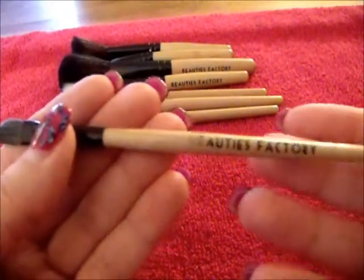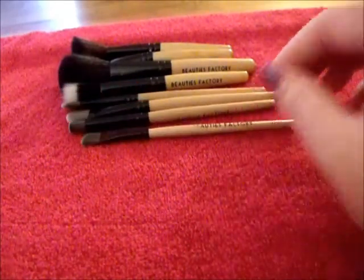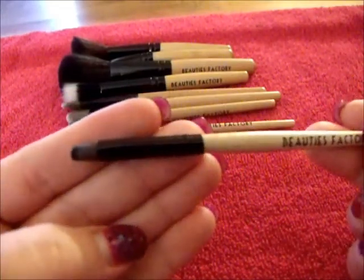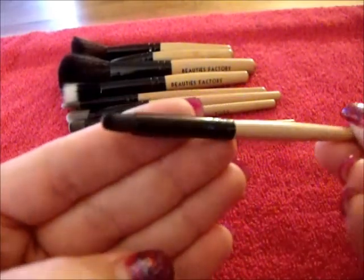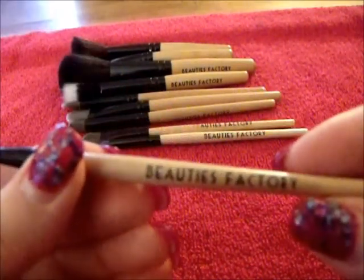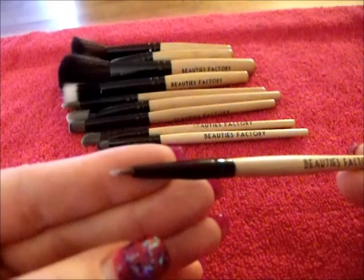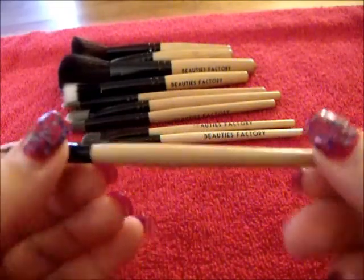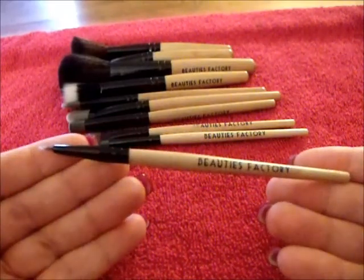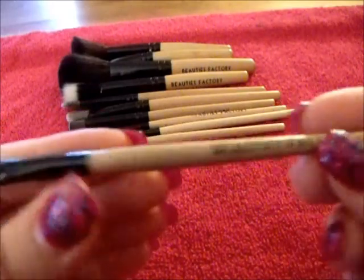I use this one the most for my Tattoo creamy color 24-hour creamy eyeshadow. I use that angled brush for that. This one here is like a smaller blendy brush, or that's what I call it. This one right here is like a tiny, tiny little brush. If I have a creamy lipstick, I'll rub it in that and rub that on my lips, or if I find some way to use it, I'll use it for my makeup.